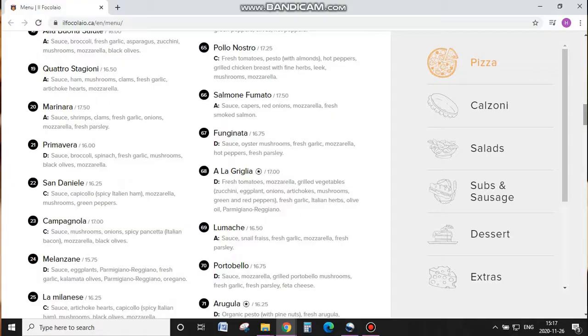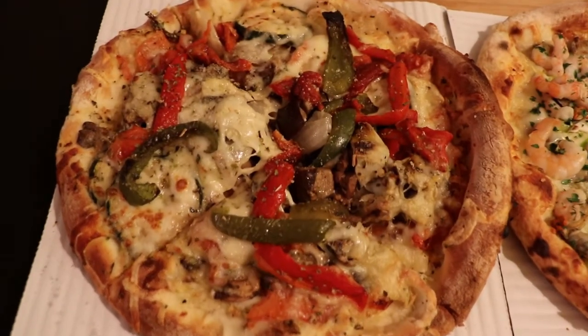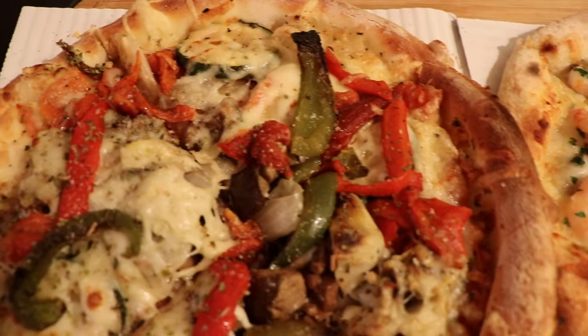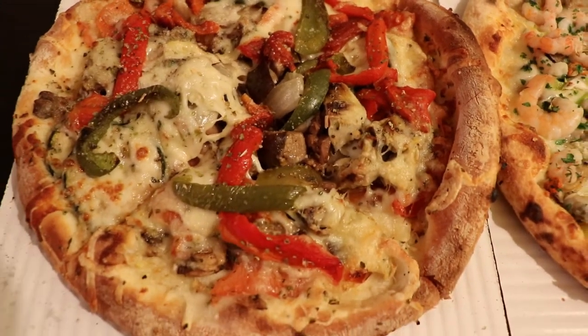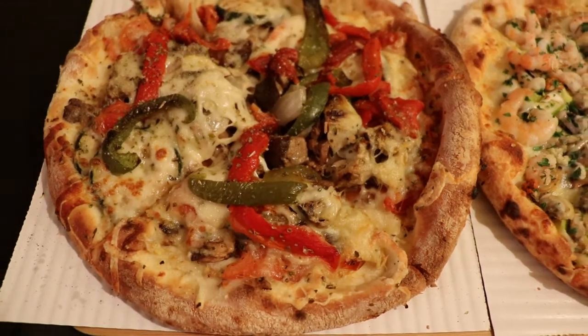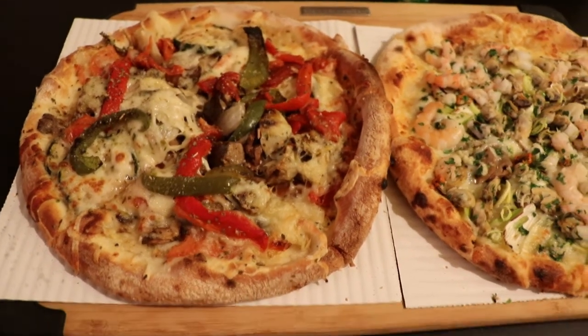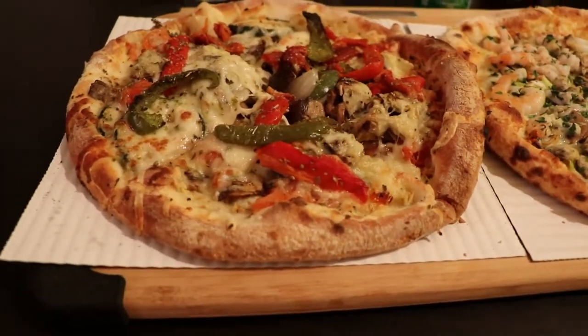And for you is number 68, I believe. Yes. Which has the fresh tomato, mozzarella, grilled vegetable, including zucchini, eggplant, onions, artichokes, mushrooms, green and red peppers, fresh garlic, Italian herbs, olive oil, and Parmigiano Reggiano.